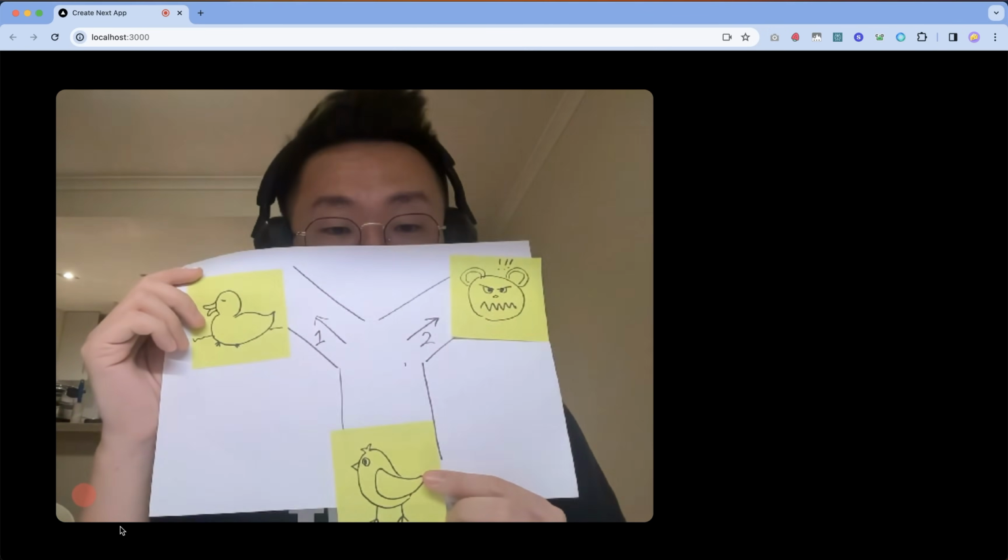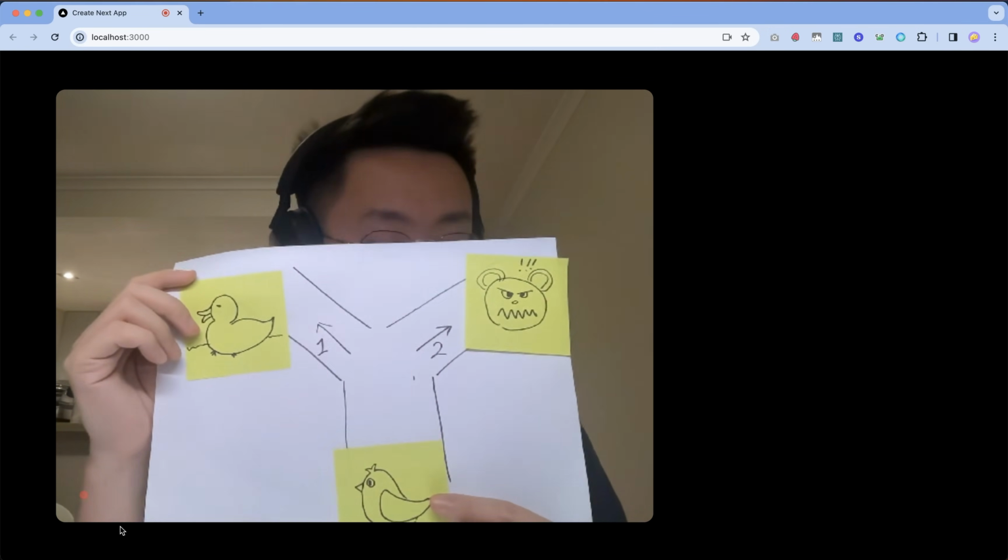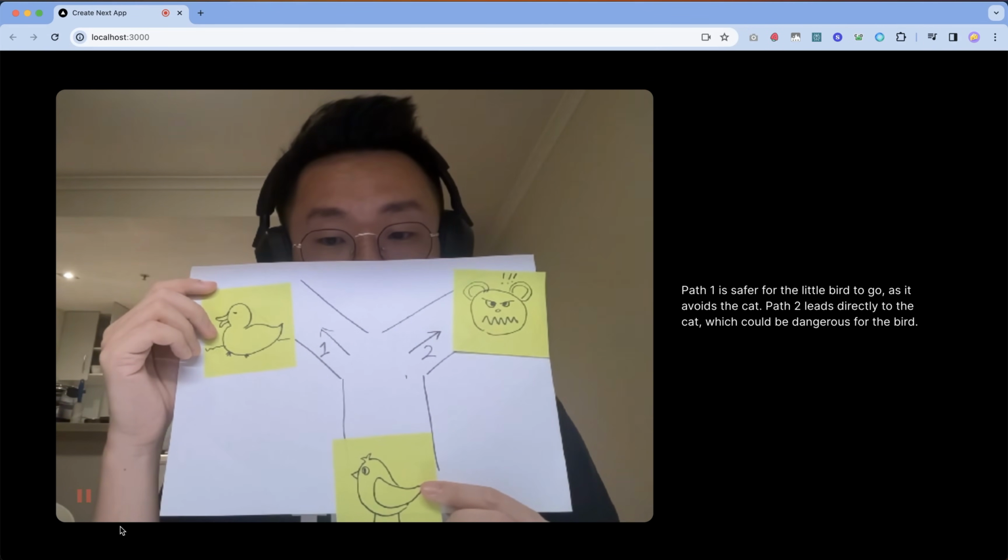Which path is safer for the little bird to go? Path 1 or path 2? Path 1 is safer for the little bird to go, as it avoids the cat. Path 2 leads directly to the cat, which could be dangerous for the bird.